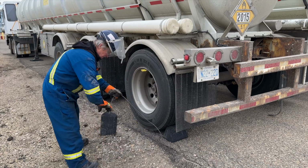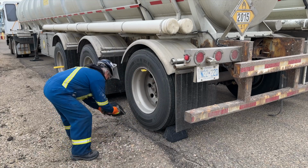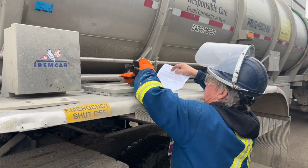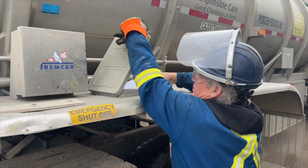And unless you're very confident your trailer's on perfectly level ground, use wheel chocks. And be sure to leave the bill of lading as a last contained record.